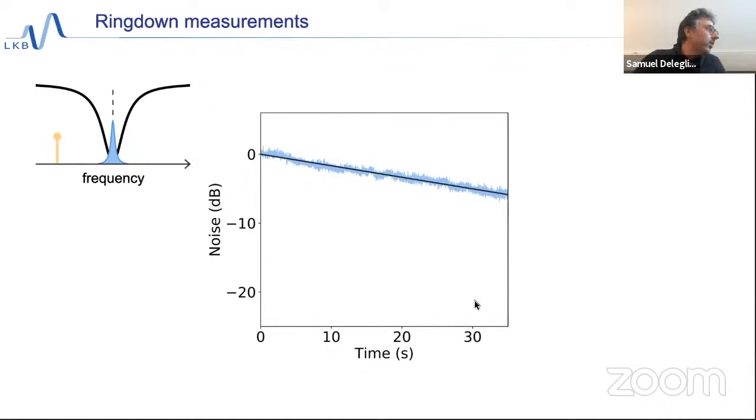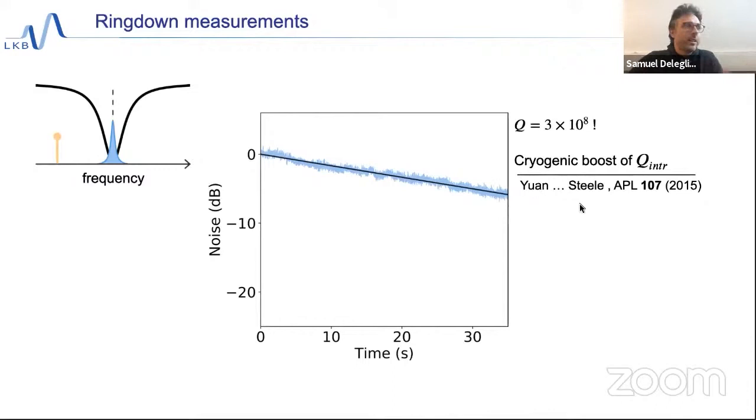So actually, you can have coherent oscillation for even minutes in this system. And so the quality factor here at low temperature is around 300 million. And so this huge boost of the quality factor at cryogenic temperature, which has also been observed in the group of Gary Steele, corresponds to the fact that the intrinsic quality factor of the silicon nitride likely gets much better at cryogenic temperatures.